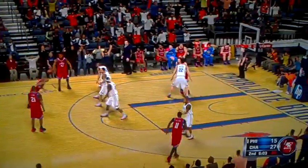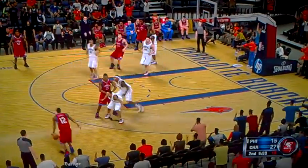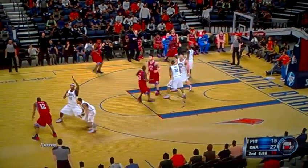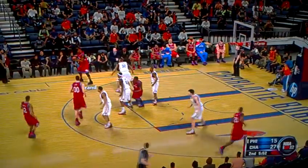Clark, he's not the kind of guy you want to get in the way of. No, exactly. He's a hard man to stop coming down the lane. But you've got to have good position before the play starts. And Thomas over to help. Brand outside.